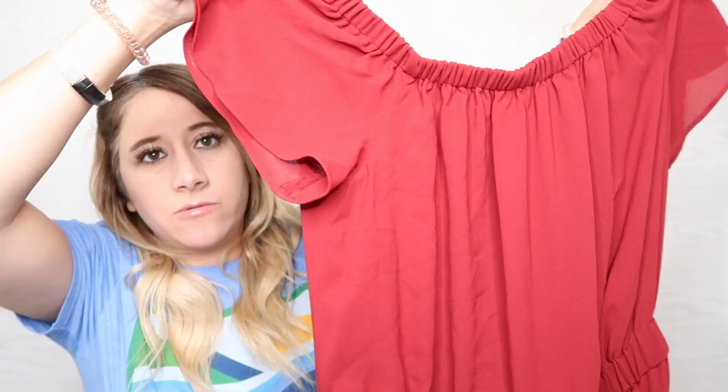I know people are still doing weddings, which is, you know, do whatever, but anyway, I know it's a wedding, it's a big deal, it's not like it's a birthday party, it's a wedding. Anyway, this is a really cute dress.